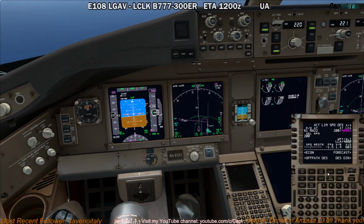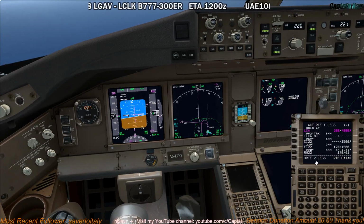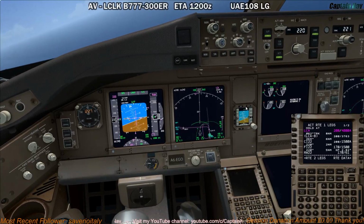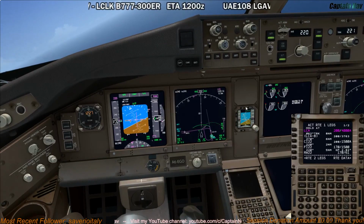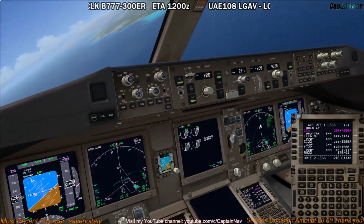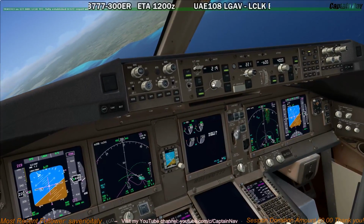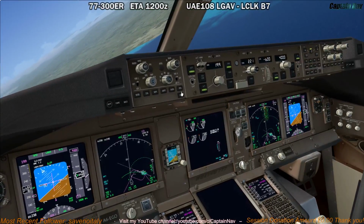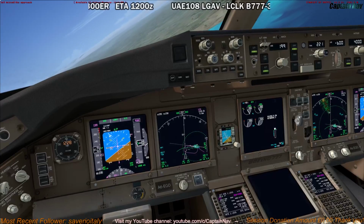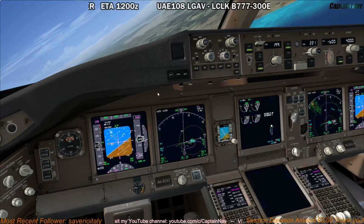So what I'm gonna do is hold, exit hold. Basically, next time we get back to Lima Charlie Alpha, then we'll go outbound on the procedure. Flaps 1. It was in fact selected. Flaps 1. Speed check. Flaps 1 selected. Cool. That's working out quite well actually. He's on final. And I'm going outbound.